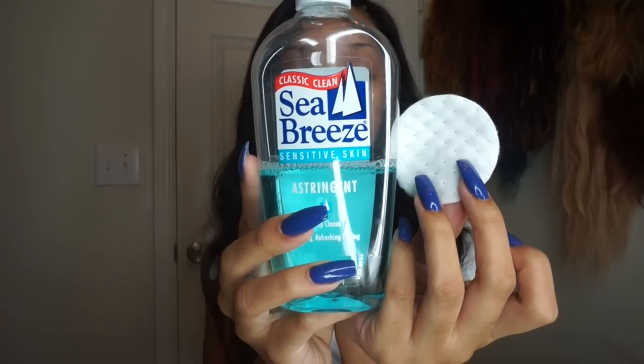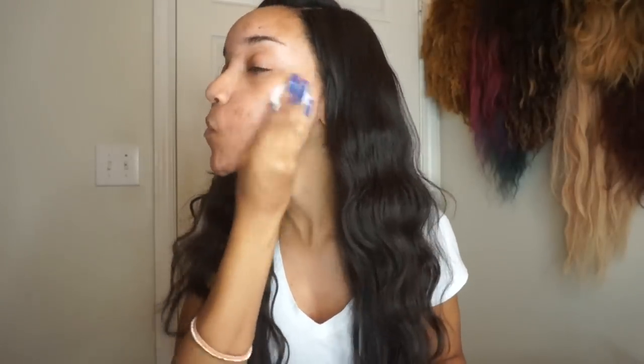Okay, so I'm starting off with a clean washed face, and as you can see, I still do have a lot of acne scarring. So I like to start off with an astringent, and this is just Sea Breeze. It's really cheap and effective, and I use that on a cotton pad to completely clean my face. You'll be surprised how much stuff is still on your face.